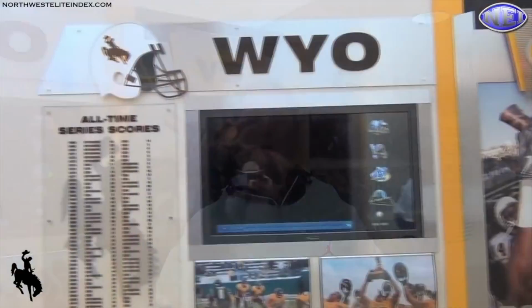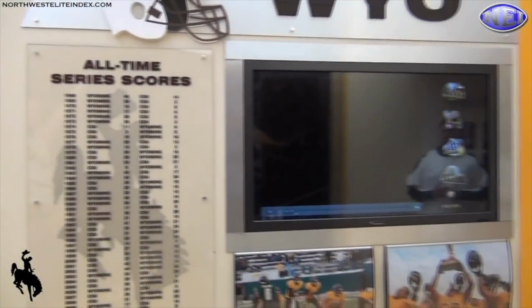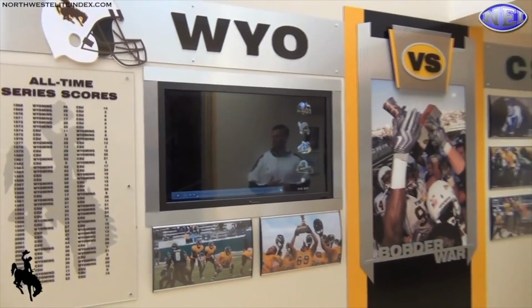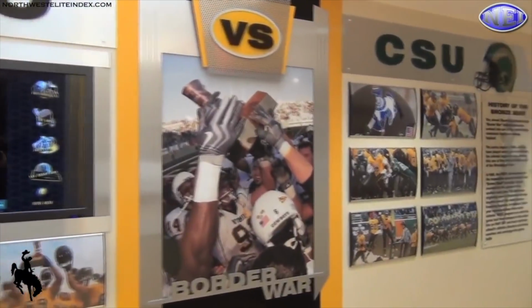So Wyoming and Colorado State have a rivalry. Every year they play for something called the Bronze Boot. And the last 3 years, Wyoming has won that. So the bragging rights are here, the Bronze Boot is here, and you can see it's a thing that they take a lot of pride in on this wall behind me.